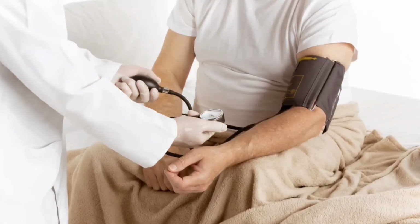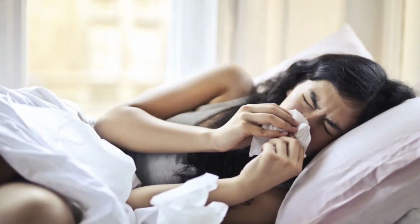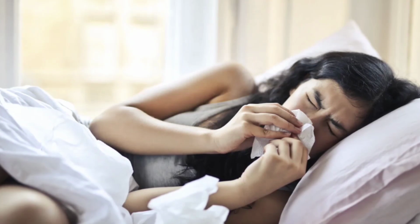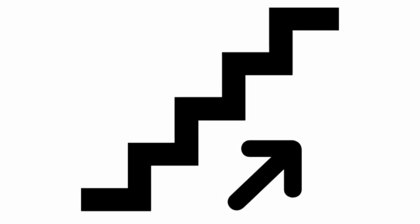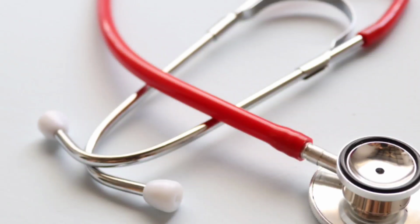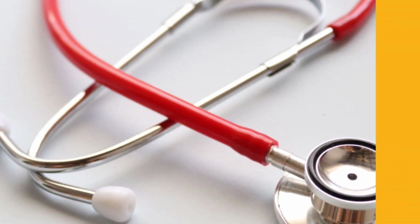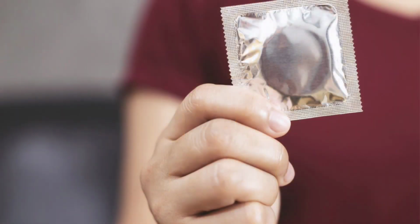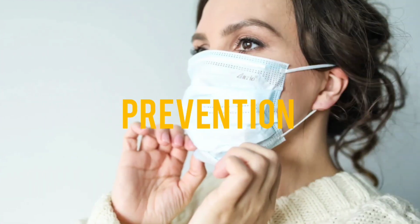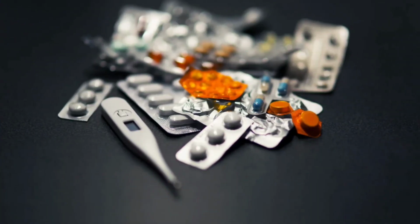Now, as you know, health issues are varied, and the type of healthcare needed will depend on the patient and, of course, the severity of the illness. It is therefore important to know the 3 different levels of the healthcare sector in Jamaica so that you know which level provides the services you need. Jamaica's healthcare system is made up of primary, secondary, and tertiary healthcare services. Primary healthcare focuses on prevention, while secondary and tertiary healthcare focuses on curing or managing diseases.